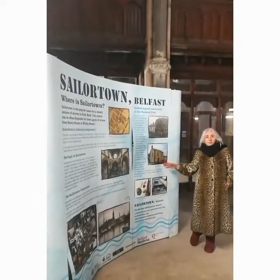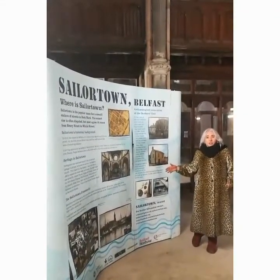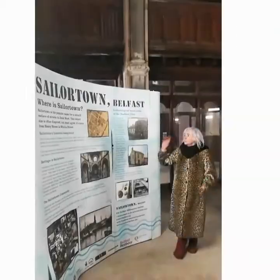Professor Liz Thomas got that done for us. She works very closely with us. She's from Queen's University and ran an archaeology project down here where she had local people digging to see what artefacts were left from the old streets of Sailortown.